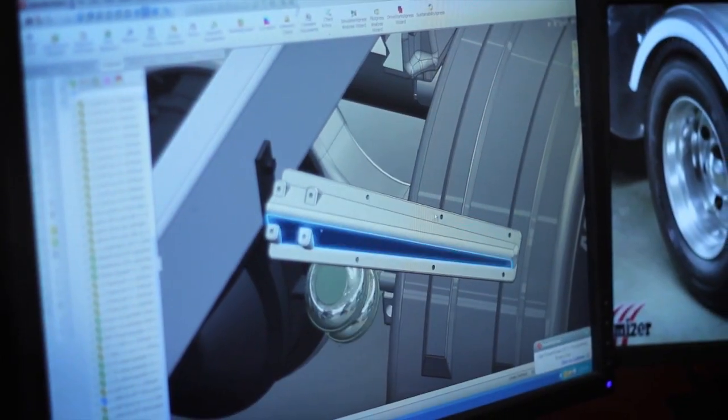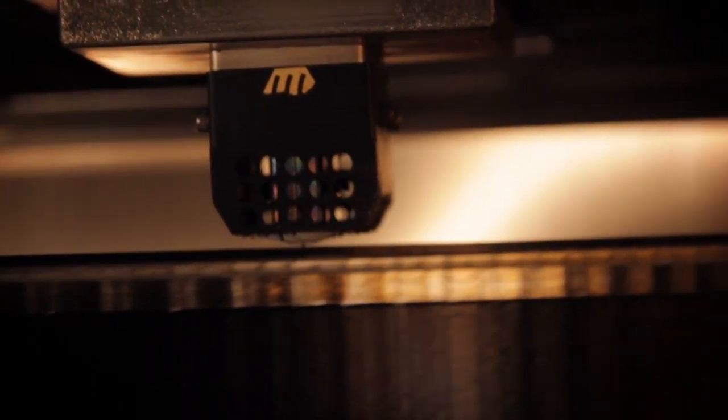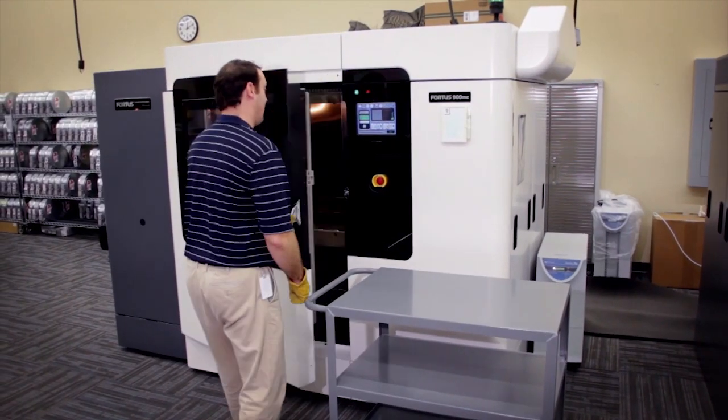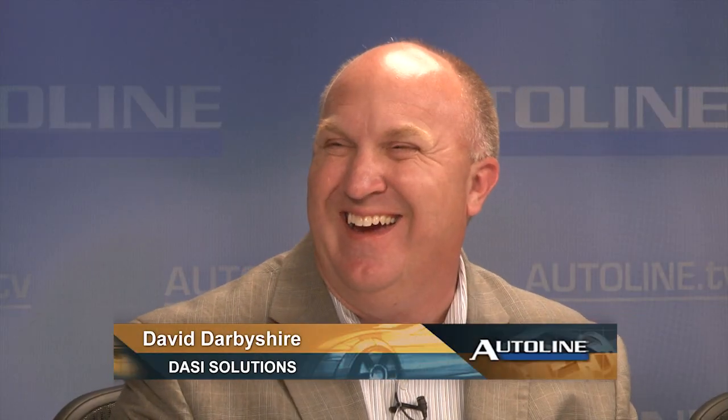Check gauges, holding fixtures. Quite honestly, what we have found the biggest value has been is when we bring the customer into our lab to take a look at all the machines, take a look at all the different samples, and even though that right there is an engine block, they may say, I have a different application for that type of thing. And they run back and they have me sign a non-disclosure.